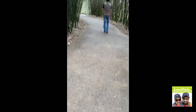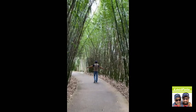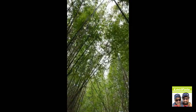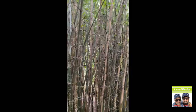The Asian section of Jacksonville Zoo is just gorgeous. There's my beautiful husband. And look at the bamboo, it just towers over here. It is just gorgeous. You should absolutely come to the Jacksonville Zoo.